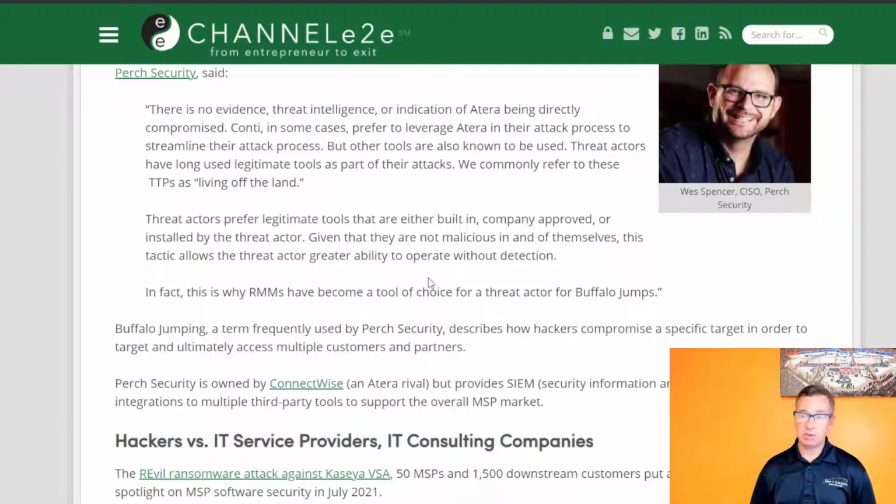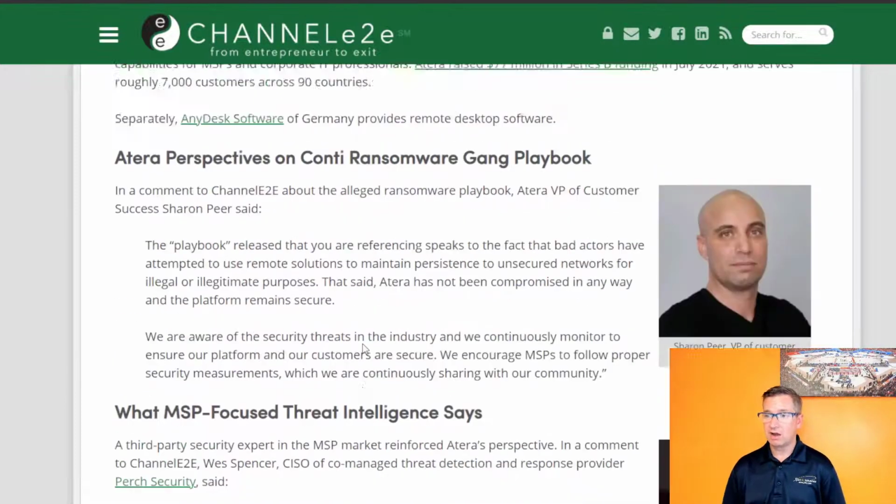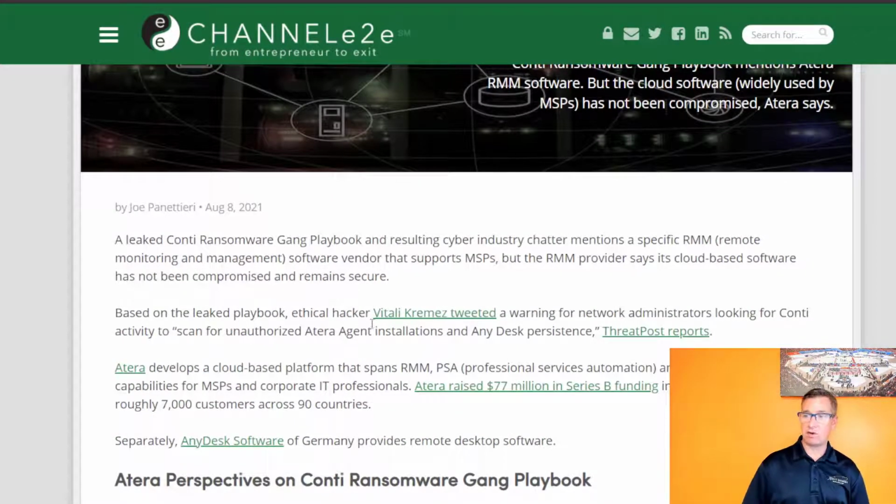So it appears that's what we have here with this apparent warning from this Twitter ethical hacker, Vitaly Kremez. You can go check out his tweet. You can Google his name or Google his Twitter and look up what he tweeted. I'm not going to pull that up here.